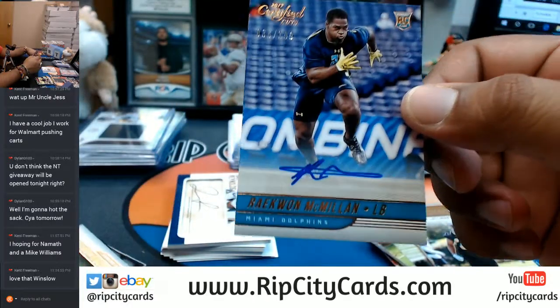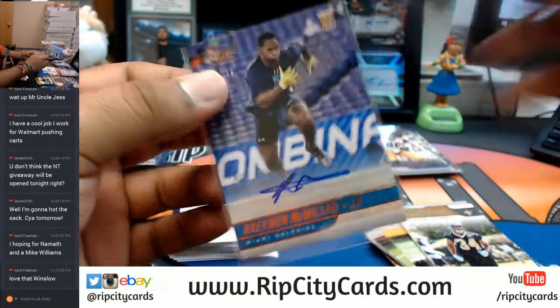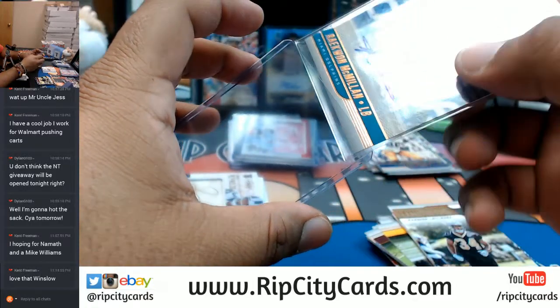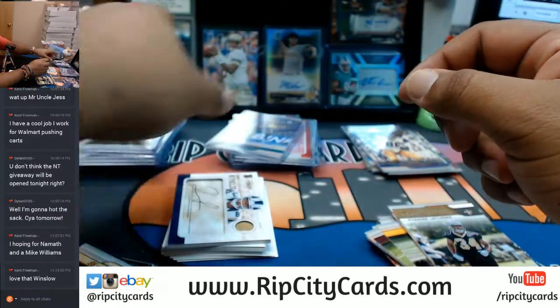Raekwon McMillan /199 for the Dolphins. I'm not even going to get to see the rookie play. He's out for the year. Could be a bust for all I know. Could be the next best thing for all I know. We don't know, though.